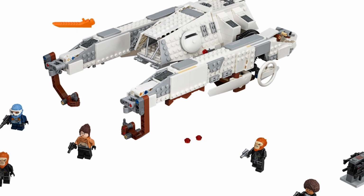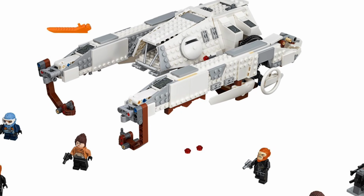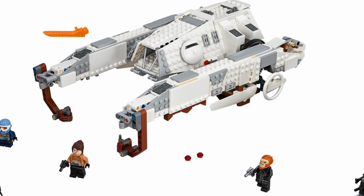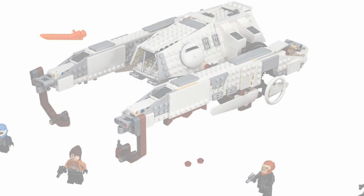You also have some awesome figures. The one that I feel like is really missing is going to be Dryden Voss, especially because you get a couple of his guards. So I just wish we had that Dryden Voss figure in this set, or maybe even as a polybag from the polybags and promos section of this video, but he just didn't exist, so that sucks. But yeah, it's a very awesome set from Solo.